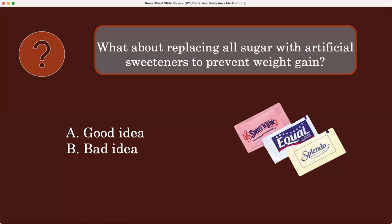Okay, let's go on. Those are the drugs. Let's go on to some other questions about other options that are non-prescription. So what about if you just replaced all your sugar with artificial sweeteners? Would that help you prevent weight? Is that a good idea or a bad idea? Answer, this is a really bad idea.